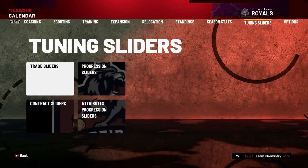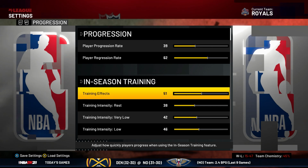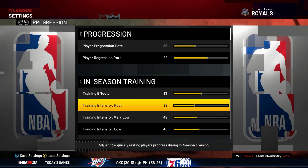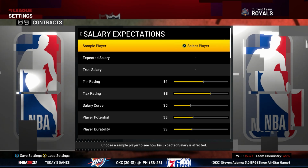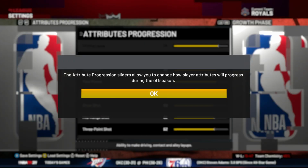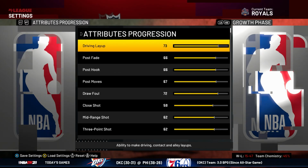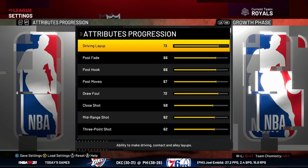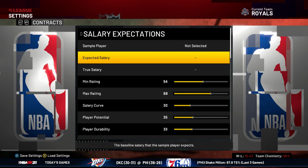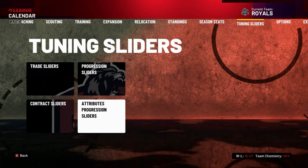But also, something I wanted to point out real quick, this is the sliders that I had. I don't know if I mentioned it. The player regression and regression rate. These are realistic sliders that I found on 2K themselves. But yeah, it basically is set up to where the draft classes are extremely good, and then there's more realistic sliders to work with, which is good to see.